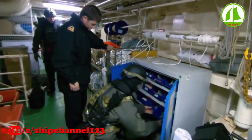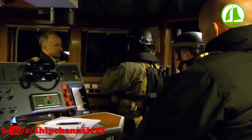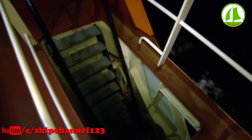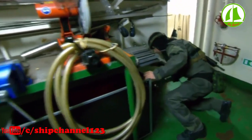The captain orders the crew to sweep the entire vessel. There's 10 rooms, and we would like to do a quick sweep of the rooms. For the next hour, the search party combs the vessel. They find nothing else. Satisfied, the captain recalls his team.